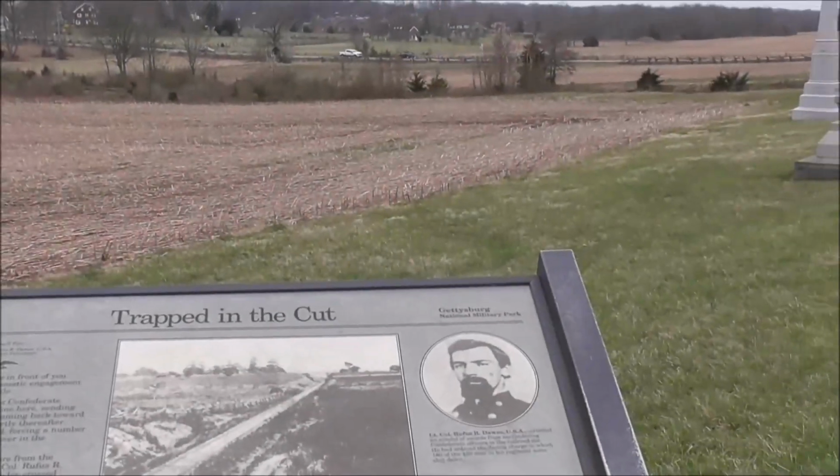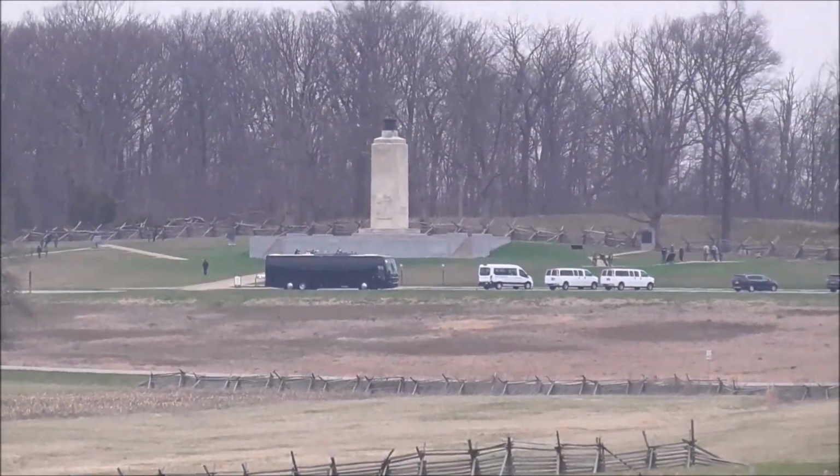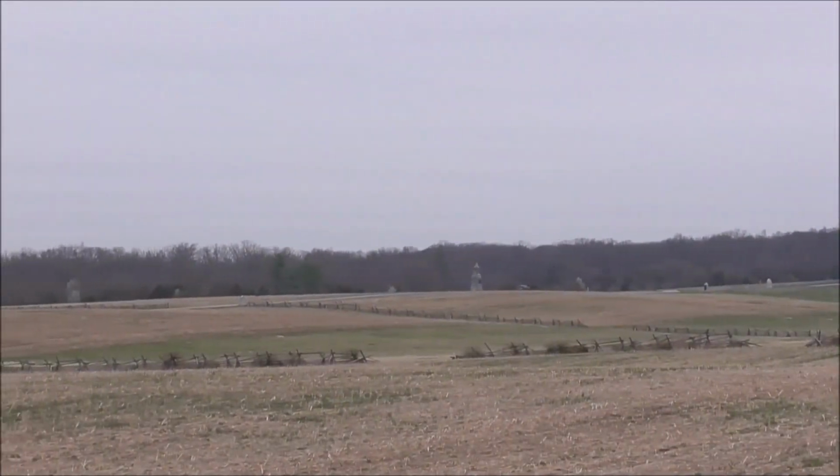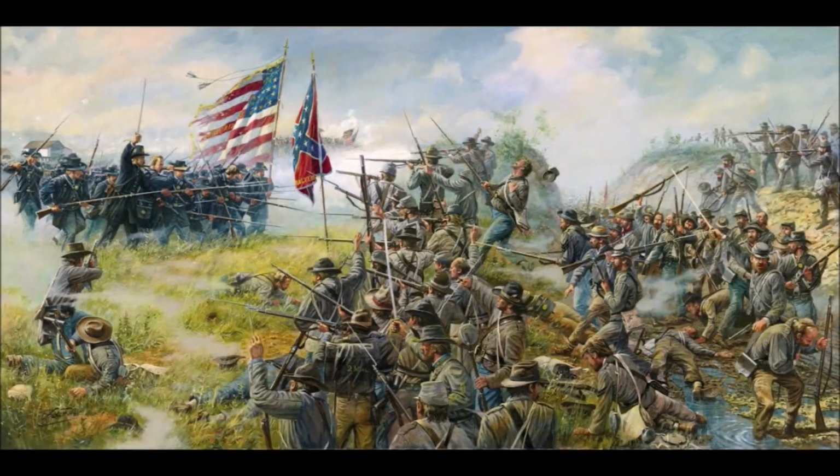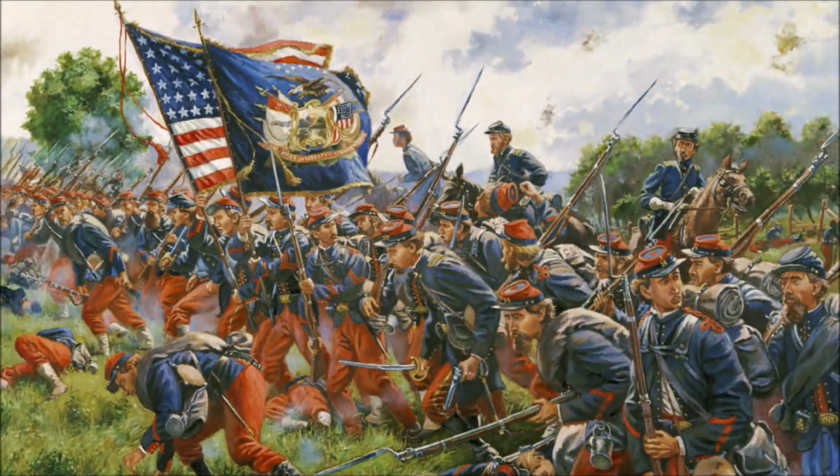After crossing into Pennsylvania, we're at the historic Railroad Cut in Gettysburg, just west of town. At 10 o'clock a.m. on July 1st, 1863, the first day of the Battle of Gettysburg, 3 Union regiments deployed north of the railroad cut and 2 regiments south of the Chambersburg Pike. 1 regiment deployed between the railroad cut and the pike.